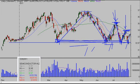Think of it as you're standing on a frozen pond and you're taking an axe and you're chopping away at it. The more times you chop the ice, it doesn't make the ice stronger. The ice is going to slowly give way, and you're going to fall in and get wet, or lose your money in the case of the market.